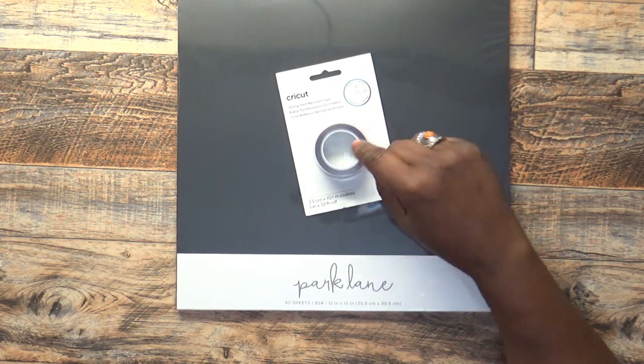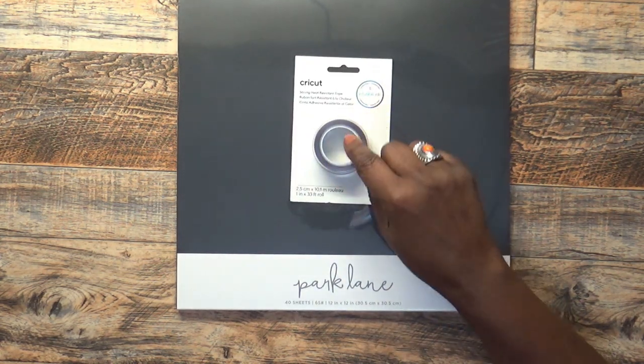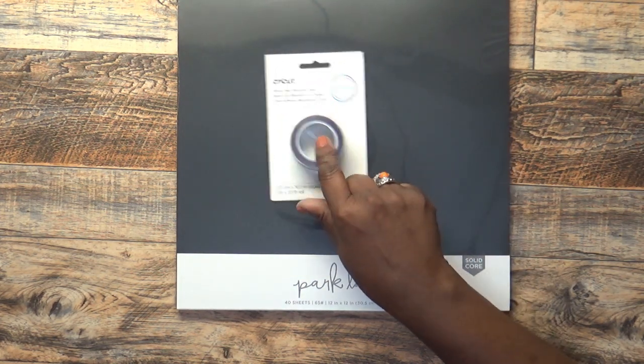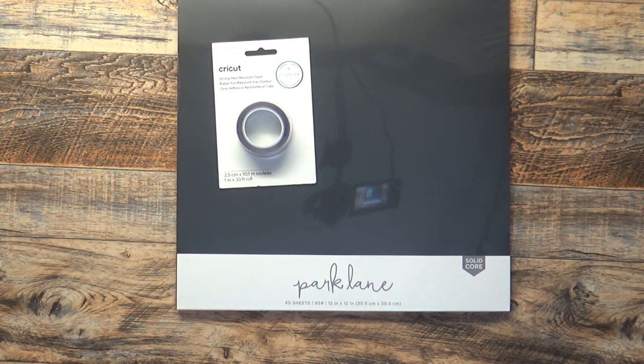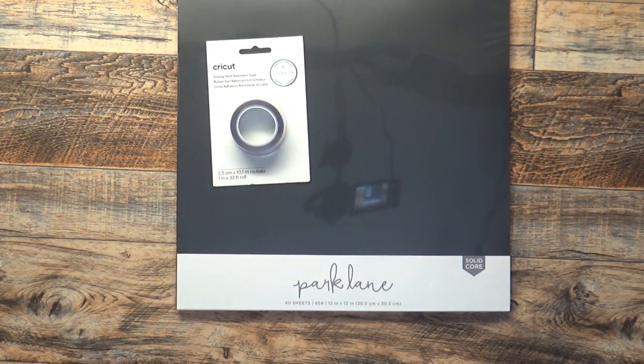I also picked up some strong heat resistant tape, the Cricut tape. I have some, but I have never tried the strong heat resistant tape, so I picked that up. And they had all of their Cricut items. Let me see, do I have my receipt up here? I don't have my receipt, but they had all of their Cricut items. I think they were 25% off. It was 25 or 30%, I can't really remember, but I did get them on sale.